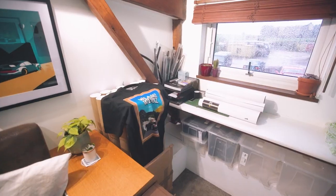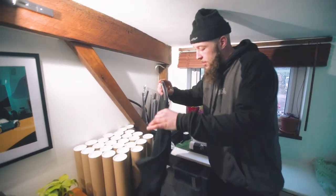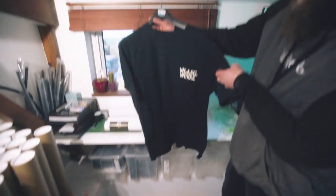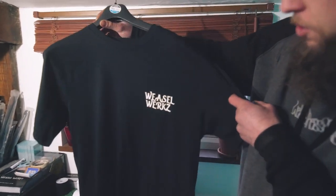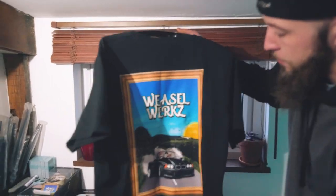And then over here, show me the creme de la creme. Off the press. If I don't break everything beforehand, they've made a new T-shirt. The first of our T-shirts.